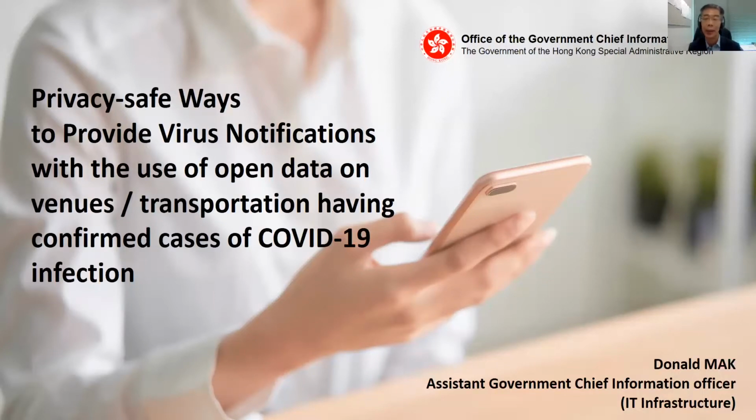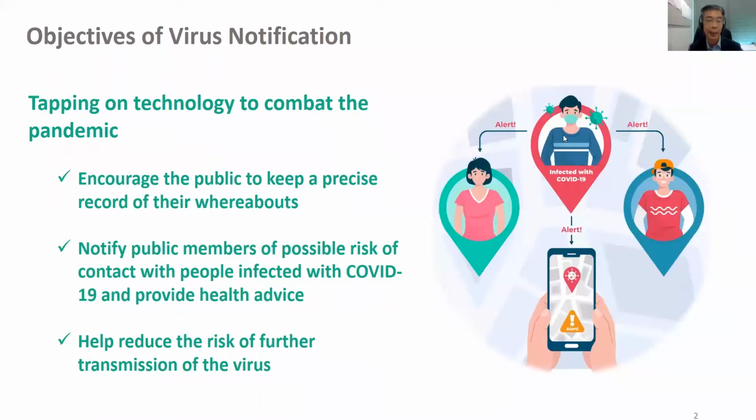Good afternoon. It is my pleasure to join you all here today in this panel to share about how the government adopted privacy-safe ways to provide virus notification to help contain the spreading of COVID-19. Since the outbreak of COVID-19, the government has tapped on technology for effective implementation of various public health measures like quarantine arrangement, large-scale COVID-19 testing, booking for vaccination, and providing virus notifications. Today, I would like to talk about the virus notifications.